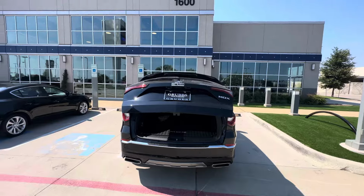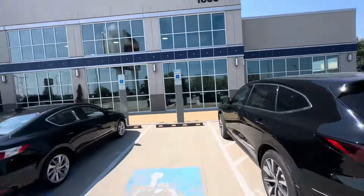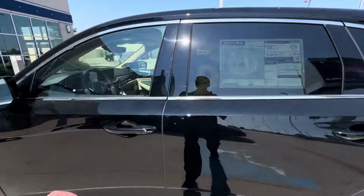Yeah, I really like this car. Nice looking Acura dealership right here. But yeah, that's about it.